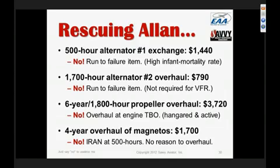The alternator number 1 replacement every 500 hours for $1,440. I mean, think about that. That adds almost $3 an hour to your cost of flying if you're going to do that. It's ridiculous to do that. This is a highly redundant electrical system. An alternator failure is not a big deal in this airplane because it's got a backup alternator.